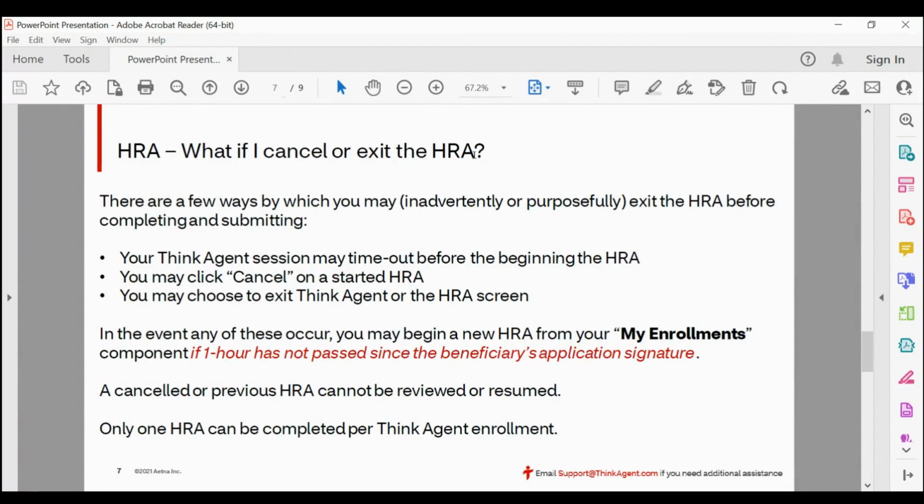What if I cancel or exit the HRA? There are a few ways by which you may exit the HRA before completing and submitting. So your ThinkAgent session may have timed out before beginning the HRA. You may click cancel on a started HRA, or you may choose to exit the ThinkAgent or HRA screen.